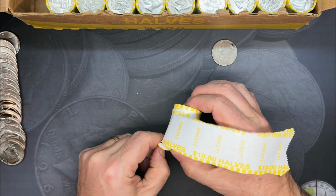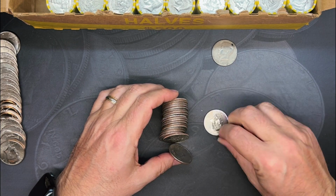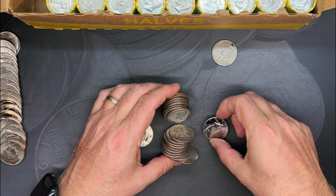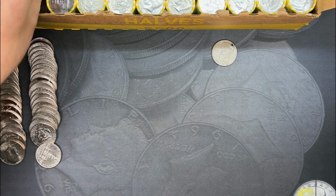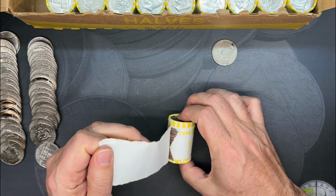I think we're going to have a lot of 2021s in this box. Got a purple colored edge there, a 96. And another 2021. And let's do one more before I go off camera. See what we get here.